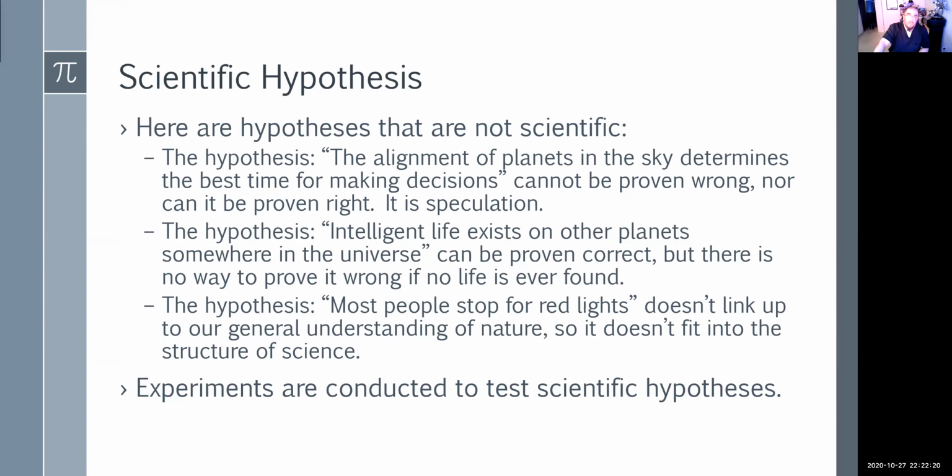Because right now, if we don't find life on Mars, well, we can say, we just didn't find it on Mars, so it must be on Mercury. Well, we go to Mercury. Well, it's not on Mercury. It must be on Venus. Well, it's not on Venus. Well, it must be on Pluto, right? And we get all the way out, and we're like, well, it must be on Alpha Centauri. Right now, we can't prove it wrong, right? Because it'll just keep going. Well, it might be here. It might be there. It would be hypothetical to say that intelligent life exists on Mars.